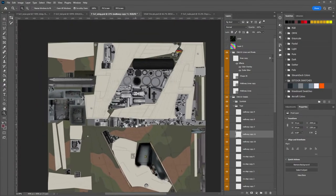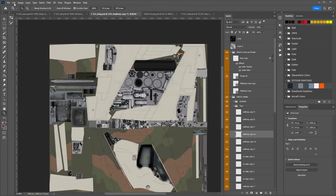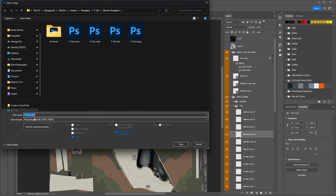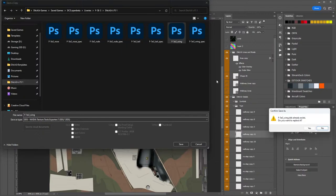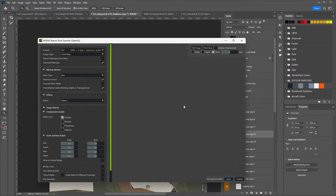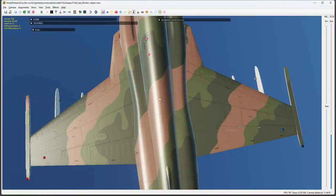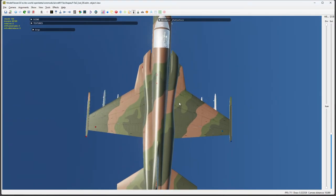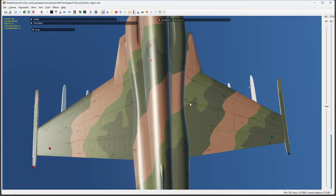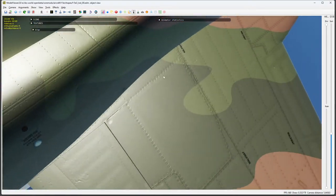Boy, that was an exercise in pain and misery. I haven't actually done a lot of work on the wings on the F5, and now I can see why. That was painful. Not bad. I got them pretty close.